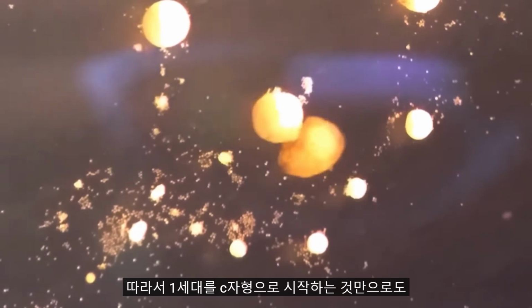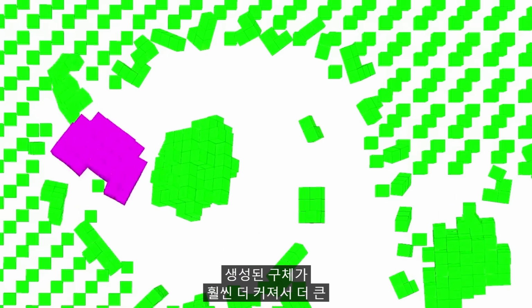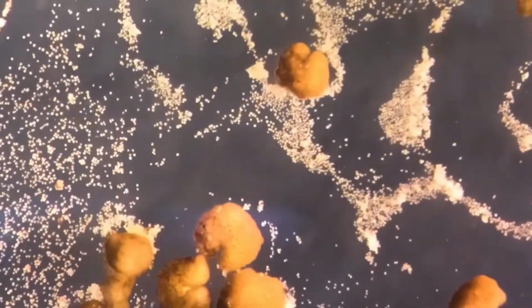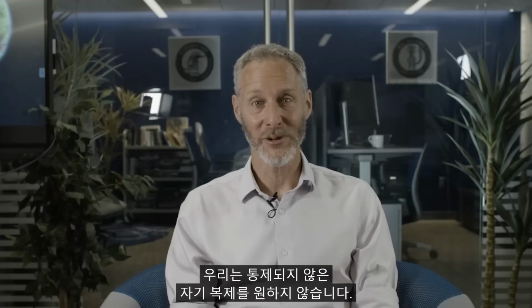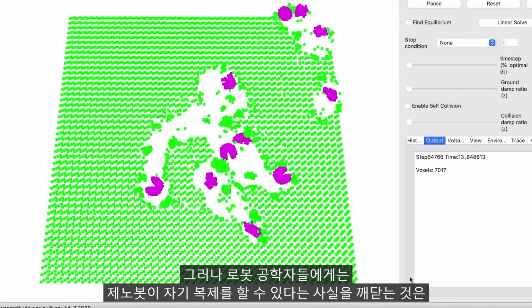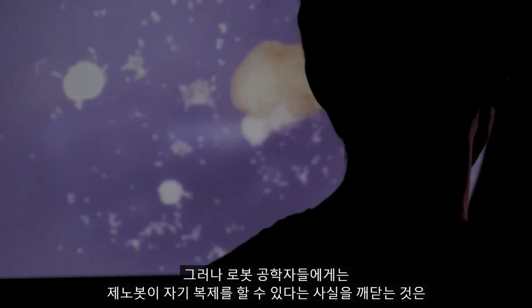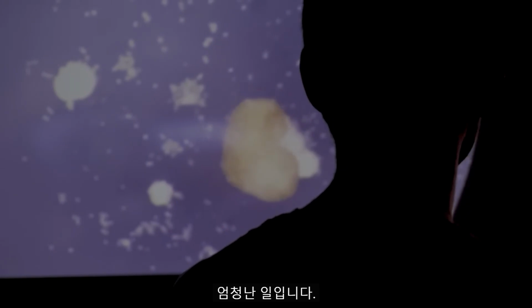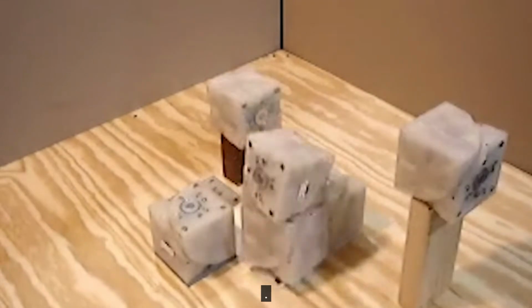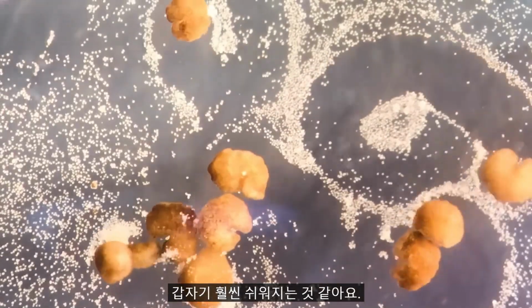So just by starting the first generation as a C shape, the spheres that were created were much larger, which created larger offspring and allowed us to get to 5 to 6 generations. We don't want uncontrolled self-replication. That's a dangerous thing. But for a roboticist, the realization that xenobots could self-replicate is a huge deal, because roboticists have been trying to create self-replicating machines for a very long time. Seems that when you do this with living materials, it's suddenly much easier.